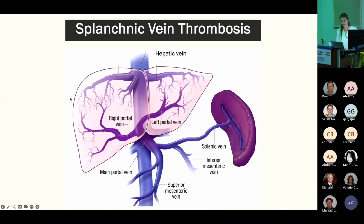Now, as we alluded to again, there's 4 main types of thrombi that are included under this overall subheading of splanchnic vein thrombi. So first being splenic vein thrombi. Next, mesenteric vein thrombosis. So this includes either a clot in the superior mesenteric or the inferior mesenteric vein. You could also have a clot in your portal vein, and that's one of the ones we've all heard of. It's the most common form of splanchnic vein thrombosis.